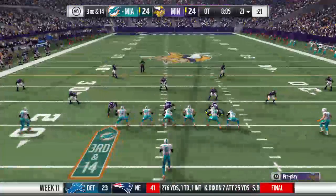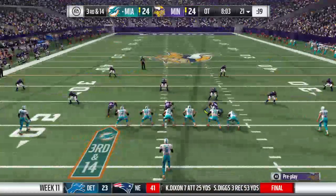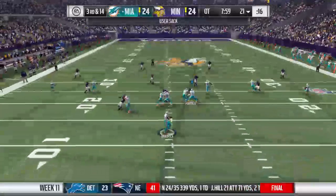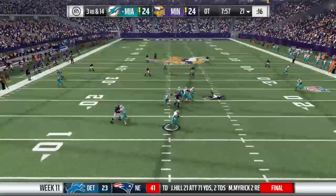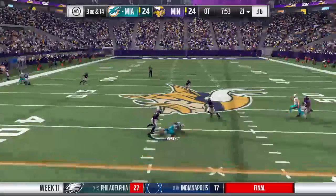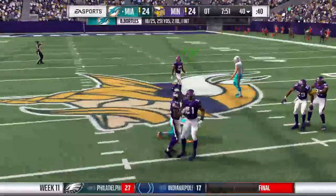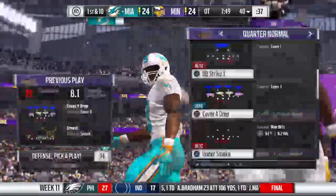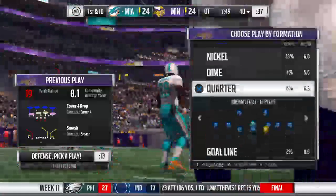They come out 5 wide, 3 of them to the right side. Now a first throw here in overtime. And he'll lay out and pull it in. What a diving catch there. And the play goes for 19 yards, gives him a new set of downs.